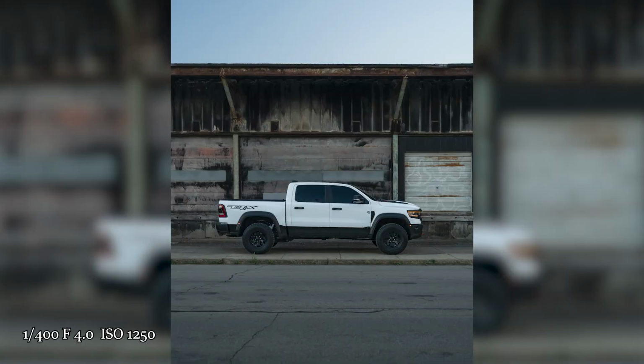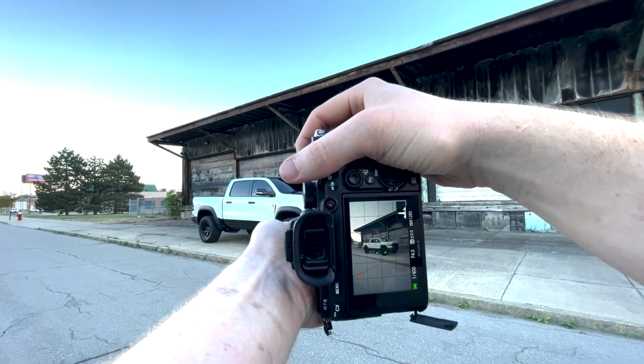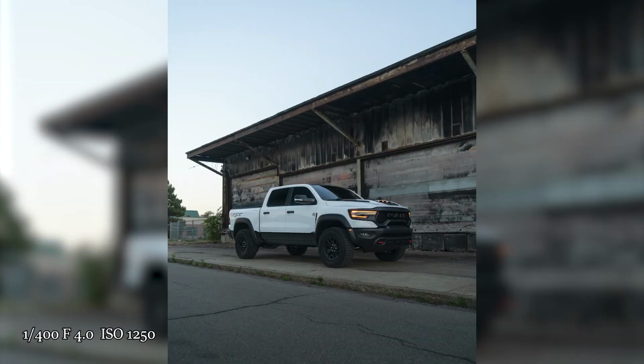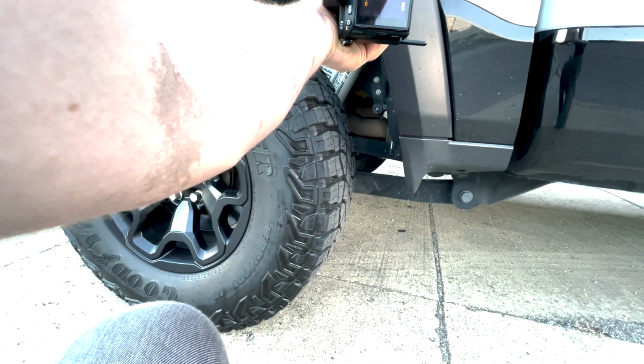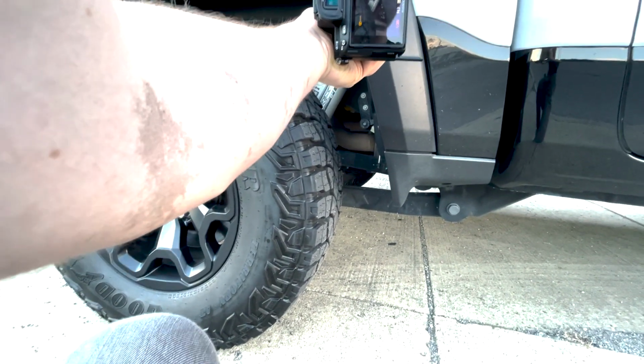Looking at me very weird. But I like that. I love that feeling. I'm loving the colors on these. This looks so mean. Maybe get a little lower. Just like that. My favorite thing to photograph on these TRXs are these springs. The shot angle that they chose to put them at is so awesome.